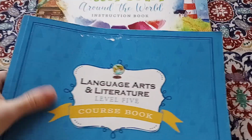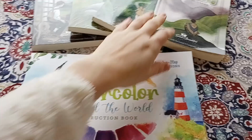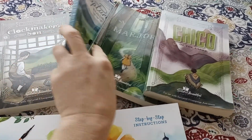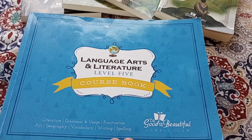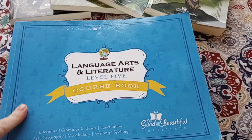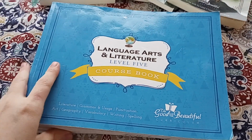These are the books it comes with. You have your course book, watercolor books, and then Chico of the Andes, Marjorie, Captured Words, and The Clockmaker's Son. All right, so I'm going to show you inside of the course book first. You do get an answer key, but you can download it for free, and it's on the computer. I think you can maybe buy a physical copy also, but I just downloaded the free one.